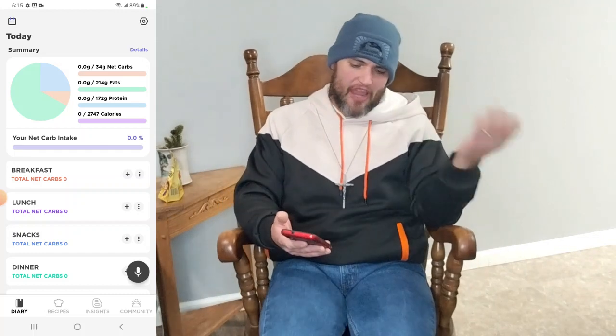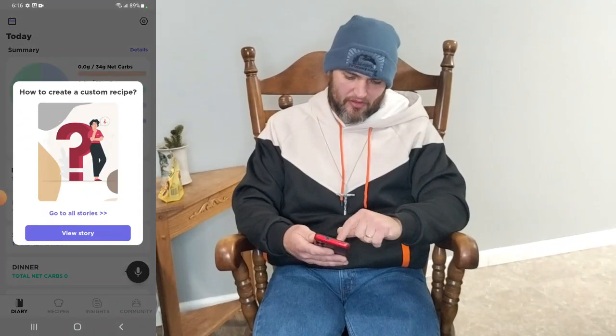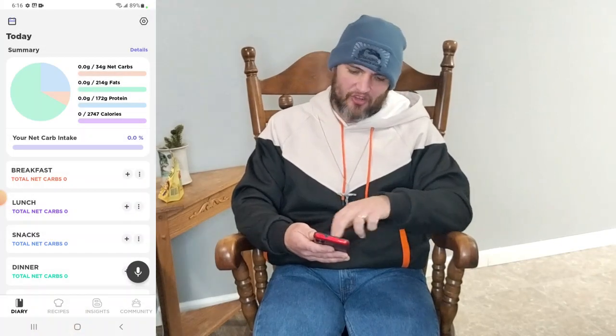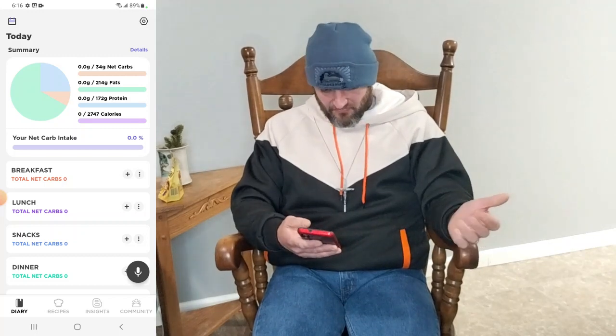All right. So when you open your app up, this is the basic screen you're going to have. We have this wheel up here. It's got our net carbs, our fat, protein, calories, and our limits for the day up there.